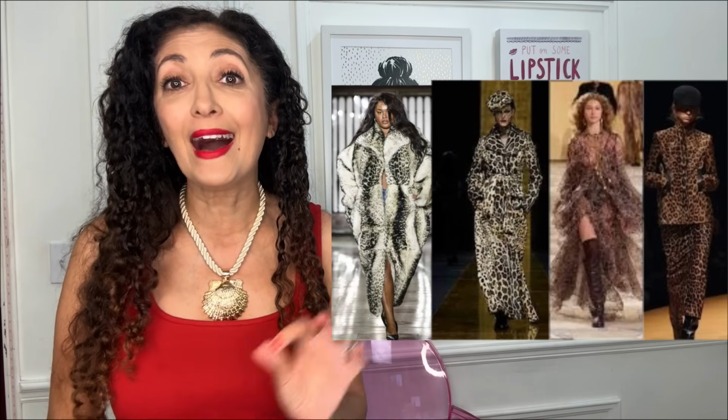So leopard just makes me super, super happy. We know it's been trending for a while. It's not going anywhere. We're seeing a ton of leopard coats, leopard clothes, leopard shoes, leopard bags, leopard everything for fall 2025. I am super, super excited about this trend.